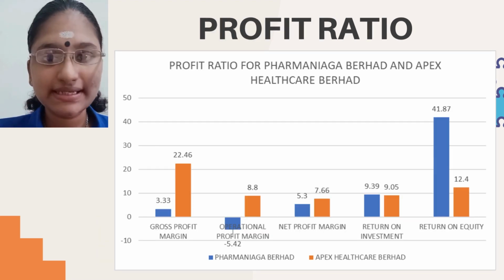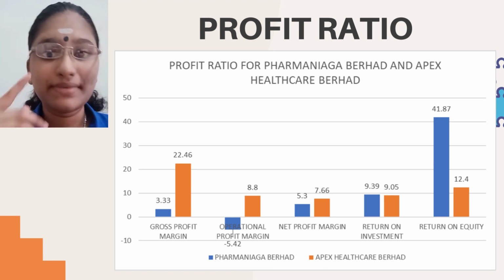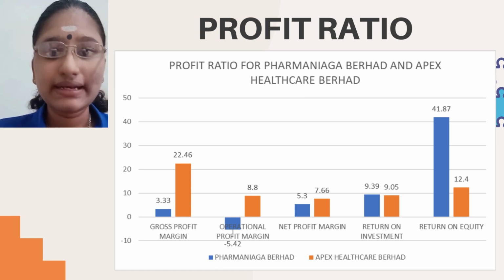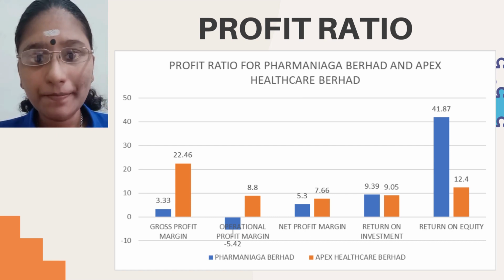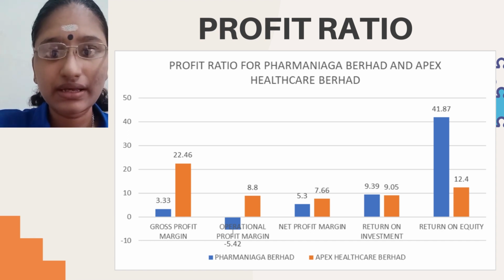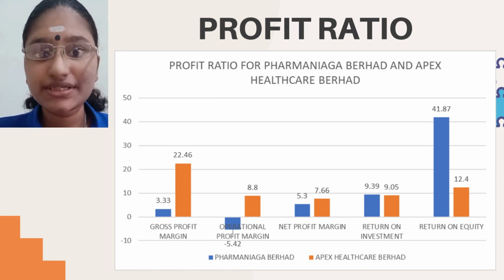Furthermore, I will continue the presentation with the profit ratio for Pharmaniaga Berhad and Apex Healthcare Berhad. Based on the bar chart above, the gross profit margin for Pharmaniaga Berhad is 3.33, which is lower than Apex Healthcare Berhad, which is 22.46. The operational profit margin for Pharmaniaga Berhad is negative 5.42, which is also lower than Apex Healthcare Berhad, which is 8.8. The net profit margin for Pharmaniaga Berhad is 5.3, which is also lower than Apex Healthcare Berhad, which is 7.66.